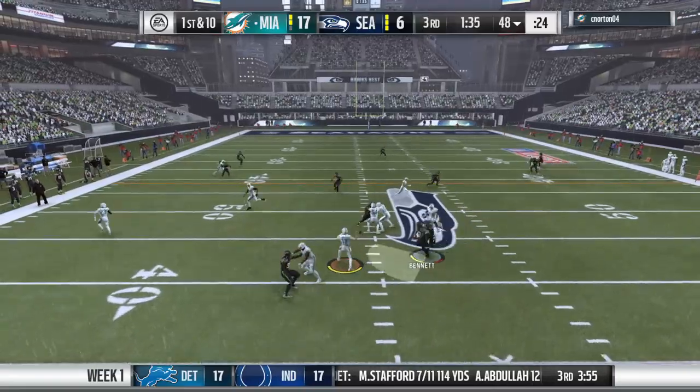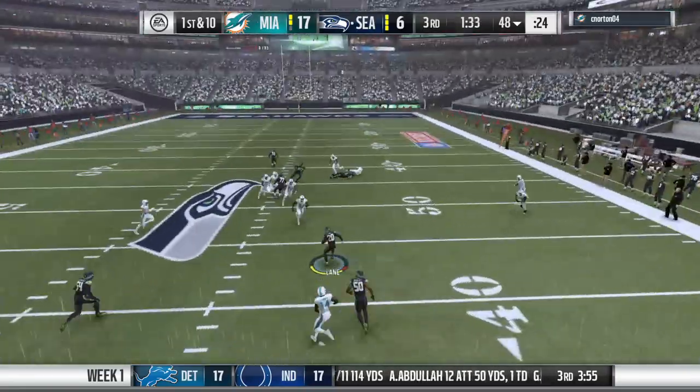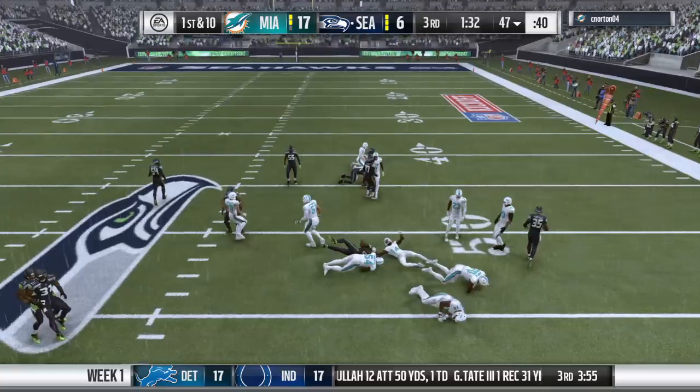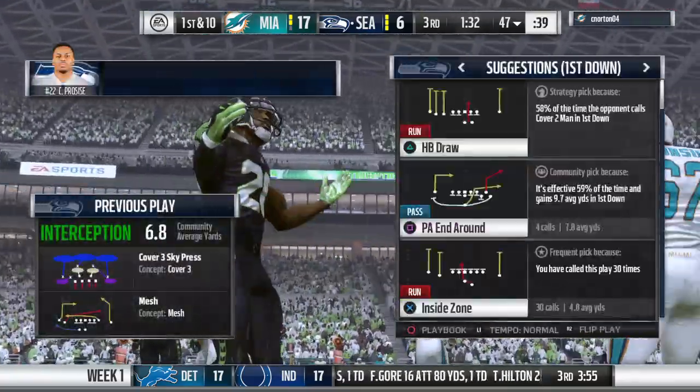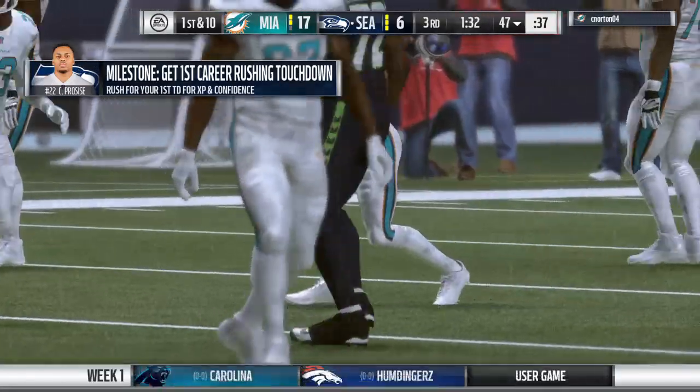1st and 10. Tannehill looking for Landry, and it's intercepted. A great read, and it's picked off. And the return stops just a few yards shy of midfield. They'll spot the ball at the 47-yard line.